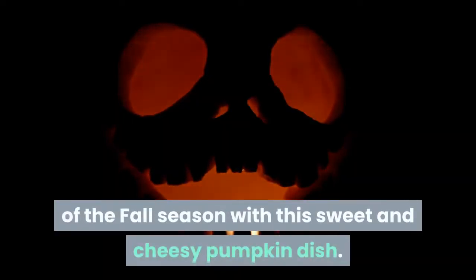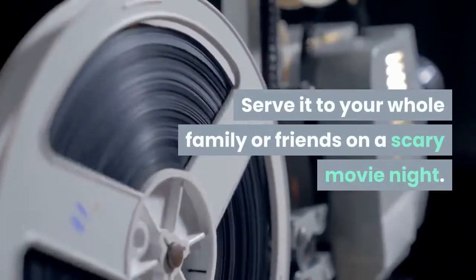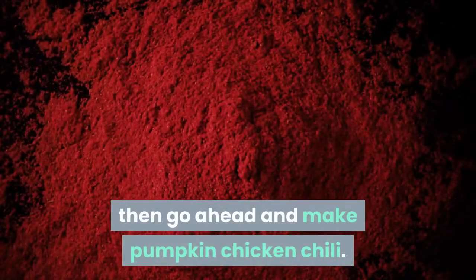Take advantage of the fall season with this sweet and cheesy pumpkin dish. Serve it to your whole family or friends on a scary movie night. If you have less than 1 hour for meal prep, then go ahead and make pumpkin chicken chili.